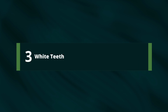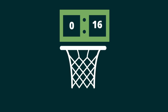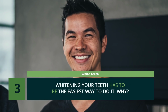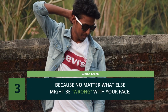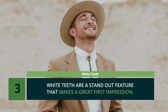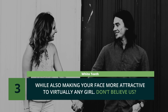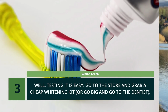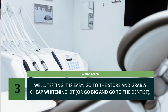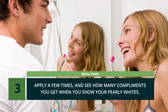Number 3, white teeth. Can't believe it took us so long to get to this one? Us neither. If you're looking for an easy way to instantly gain a few points, whitening your teeth has to be the easiest way to do it. Why? Because no matter what else might be wrong with your face, white teeth are a standout feature that makes a great first impression, while also making your face more attractive to virtually any girl. Don't believe us? Well, testing it is easy. Go to the store and grab a cheap whitening kit, or go big and go to the dentist. Apply a few times and see how many compliments you get when you show your pearly whites.